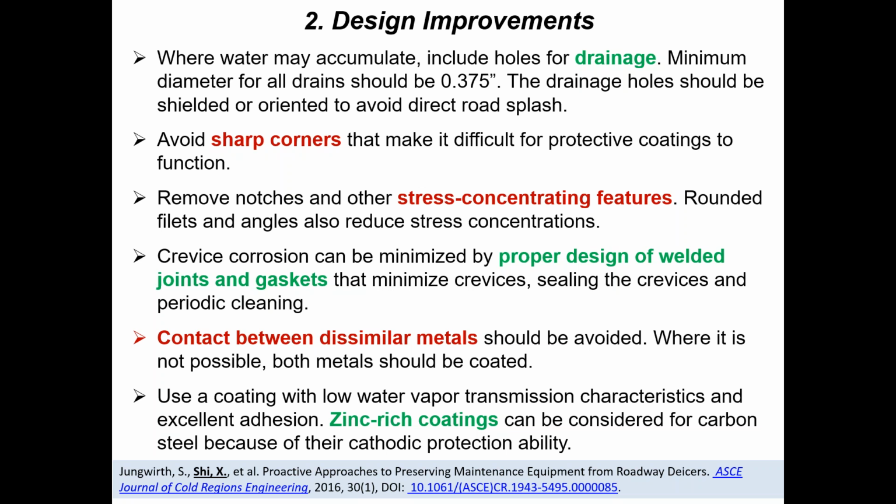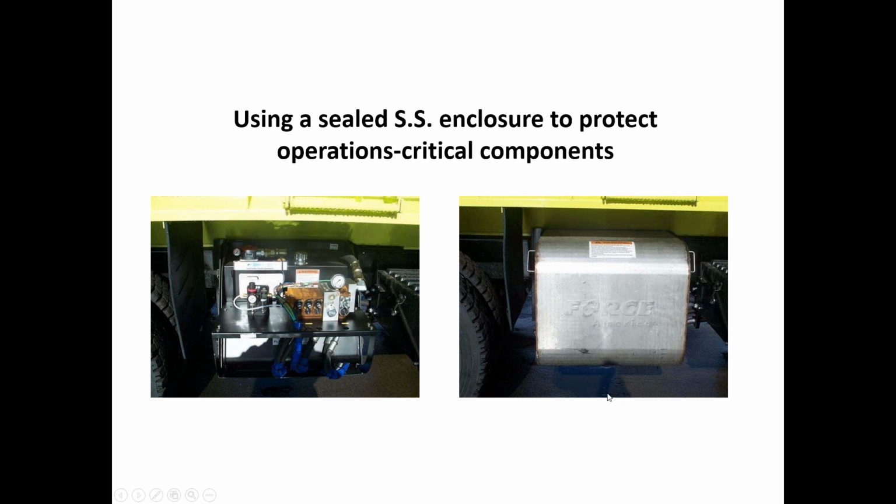Of course, in the state of Washington or in some areas, the potential release of that zinc into the storm water becomes another concern, an environmental concern for fish species. Now, here's another case where one agency used a stainless steel enclosure to protect all the operations-critical components. That's the best practice. We definitely recommend it, because in the past, people have run into this issue.